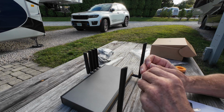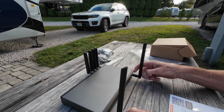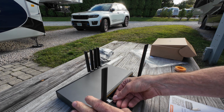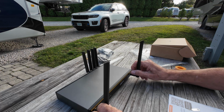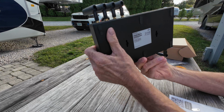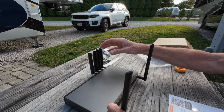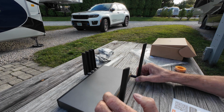Well, I'm not sure which side I put it in. I'm going to consider this the A. Oh yeah, the A side. It is designated here A. So I'm going to put it in the A position. Only goes in one way, and then I will plug that in. It's in there, and now if I fire it up, I should be able to connect to it with the default Wi-Fi password, which is probably back here. Yep, I can see the AP password is there. So I will fire up my laptop and see if I can connect to it and take a look.